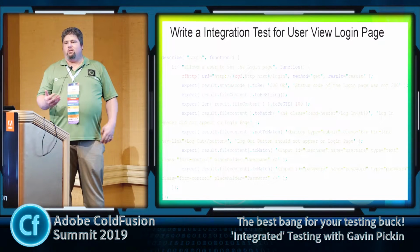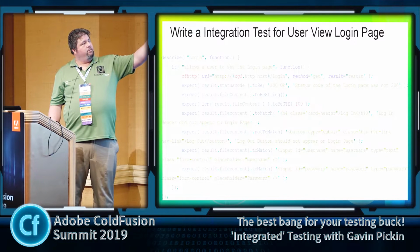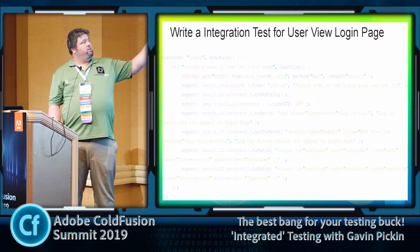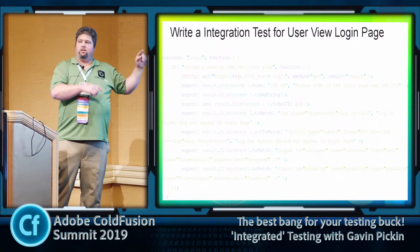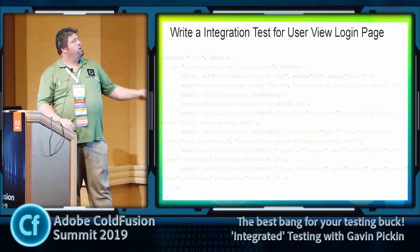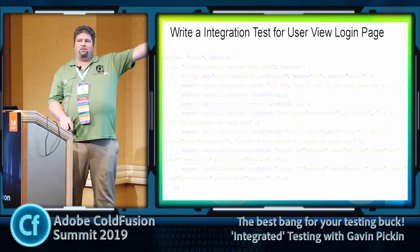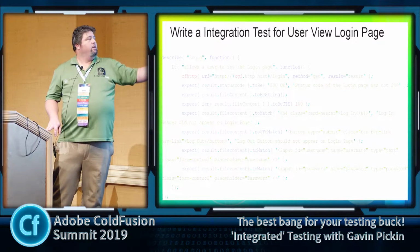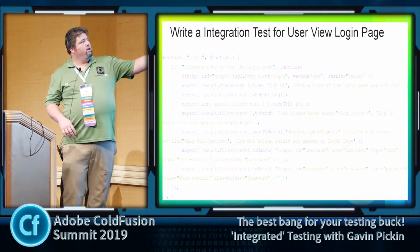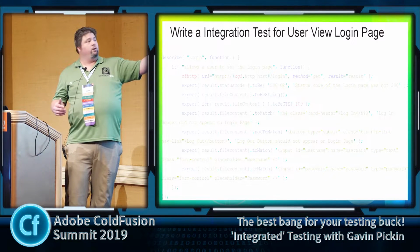So we're going to use CFHTTP. We're going to make a call to our login page with the method get. We're going to store the result. Then we're going to expect the result.statuscode. This is ColdFusion 2018, so it's statuscode, just in case you have different versions. I think some of the keys changed. But result.statuscode should be 200 OK. And then there's an error message right next to it that tells you, instead of saying expected 200 OK, got something else, it says status code of the login page was not 200. In other words, it didn't work.